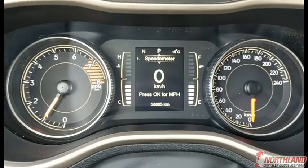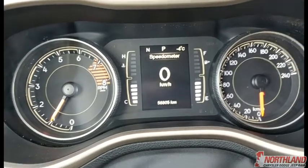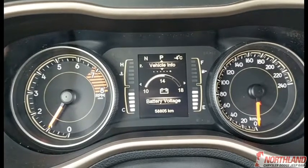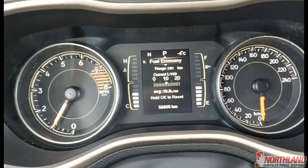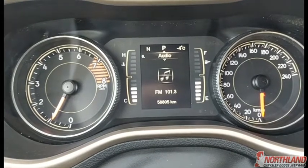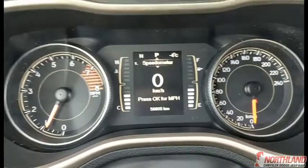Now, in the center here, you do have your speedometer and your odometer, as well as your gas gauge and your oil temperature. Now, in the center there, you can change those. So you got your speedometer there, but you can also go into your vehicle info, and you can see your voltage and your oil temperature and all that stuff right from there, as well as your fuel economy. And then you also have your trip info. You have those guys, as well as you can see what station you're on. You can see stored messages, and you can change the screen setup as well.